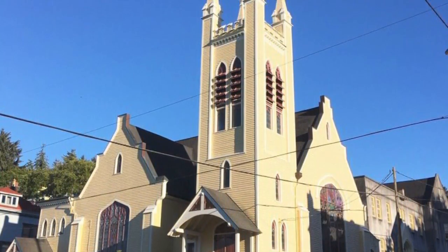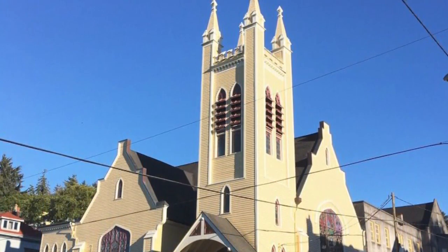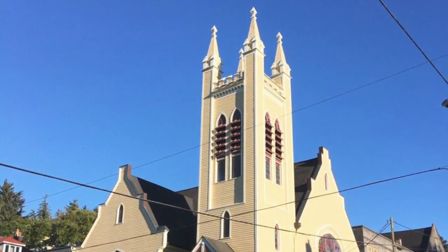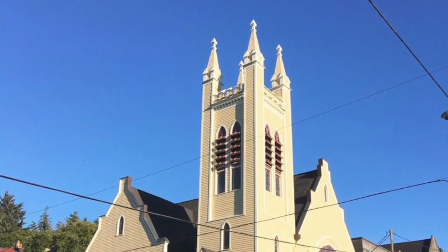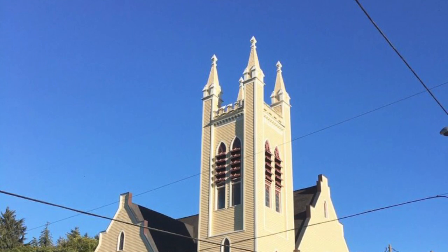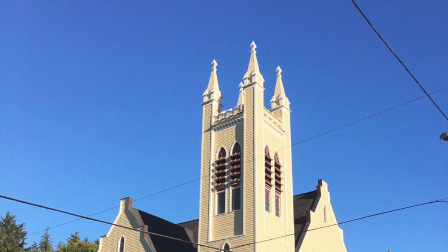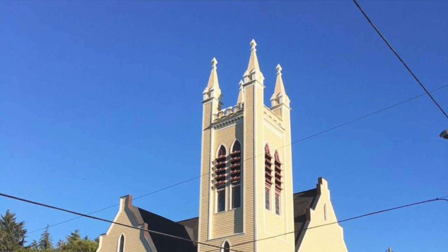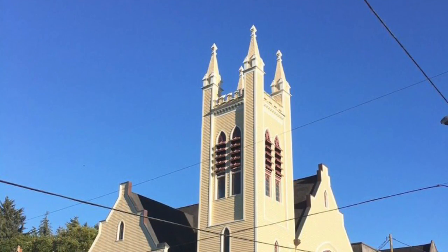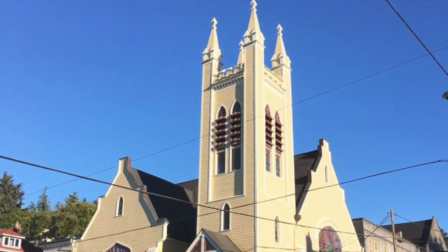And as you can imagine, this building takes an extraordinary amount of attention and maintenance. When you see these wonderful sacred places and they're being kept up and in fine shape, just know that there are people in that building and in that church who care about the building and the structure and hope that it will be here for many, many, many more years.